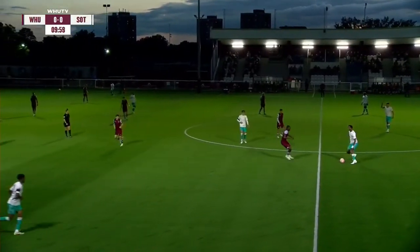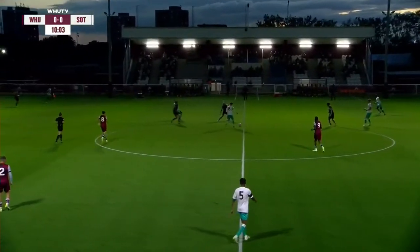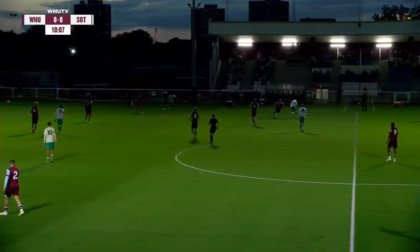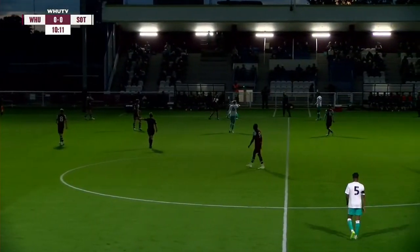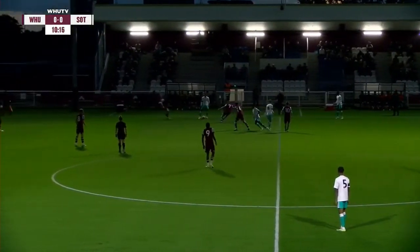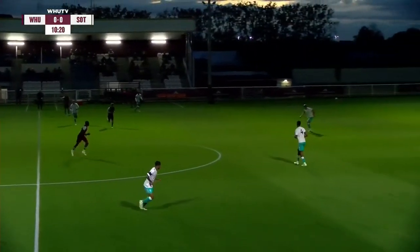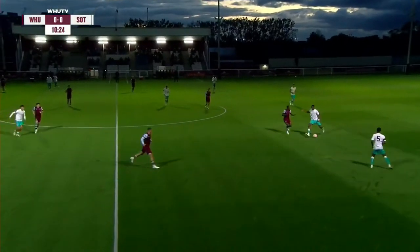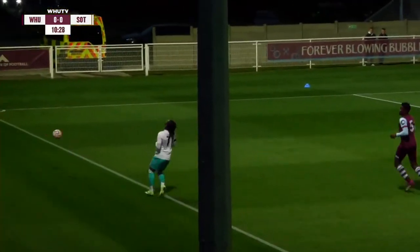This is Zakor. Look at this refresher from Callum Marshall. He's not just the goal scorer. Edwards take it on the near side, he can't.